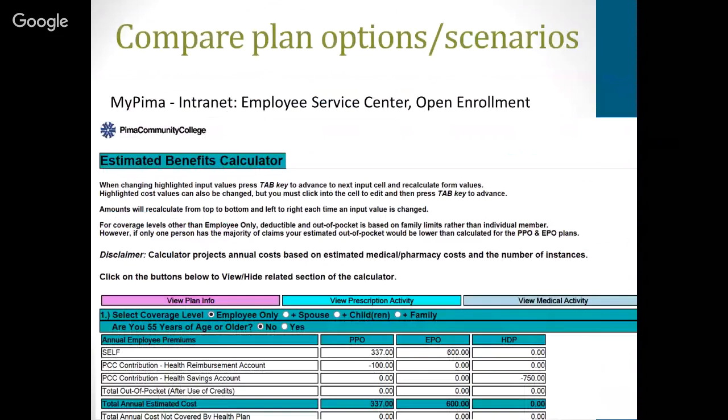So how do you figure out what plan is best for you? How do you compare it to the PPO and the EPO? Well, you can use the estimated benefits calculator on the intranet under Employee Service Center Open Enrollment. That calculator allows you to put in expenses that you think you might incur on the medical side as well as the prescription side and look at the total cost to you at the end of the year. And you can play around with a healthy year and a non-healthy year and compare how the plans play out in those particular scenarios to help you choose the best plan for you.